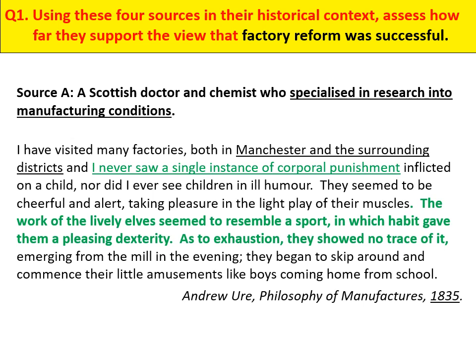He's an expert in it, he knows a lot, and he's been to many of them. However, given that he is clearly an enthusiast about the factory conditions, even the exaggeration of lively elves and all these sorts of things, it's probably not going to be as reliable as you would want it to be. So this is one which is going a long way to support the statement, but perhaps not as convincingly as you might wish.